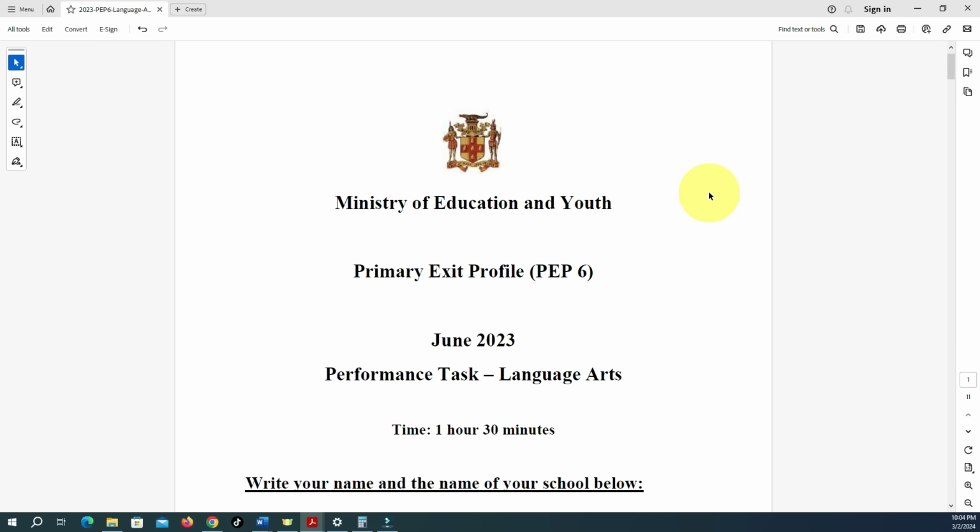And today we're going to look at the performance task for language arts, and we're looking at the past paper for June 2023, and we're going to attempt to see how well we would have done in preparation for the PEP performance task language arts for 2024. Okay. So let's jump in.